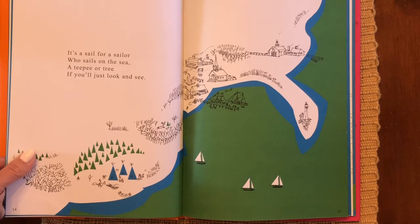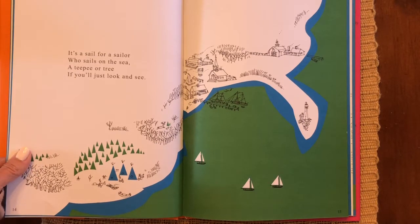It's a sail for a sailor who sails on the sea, a teepee or tree, if you'll just look and see.